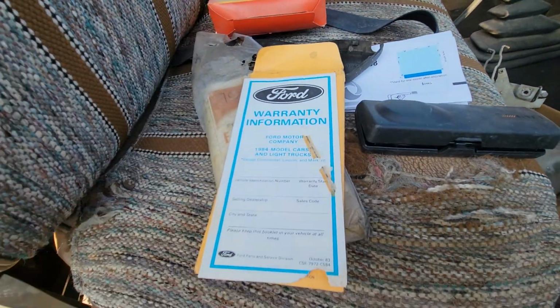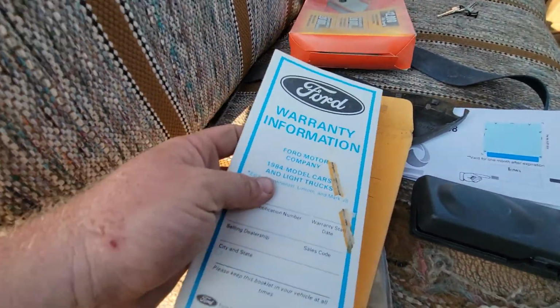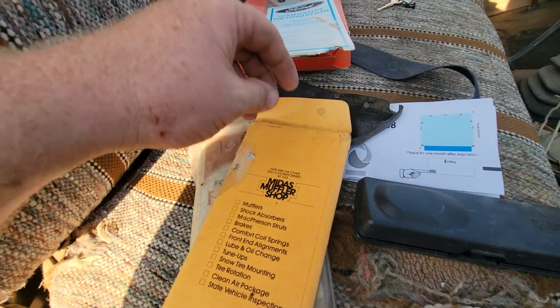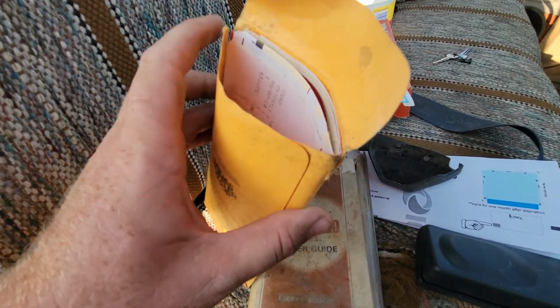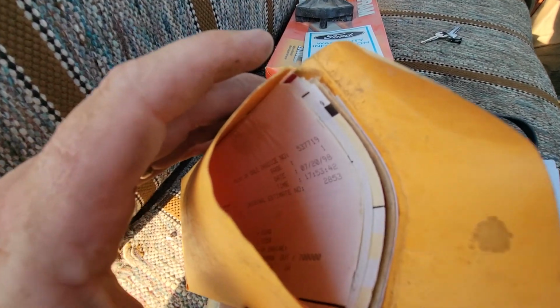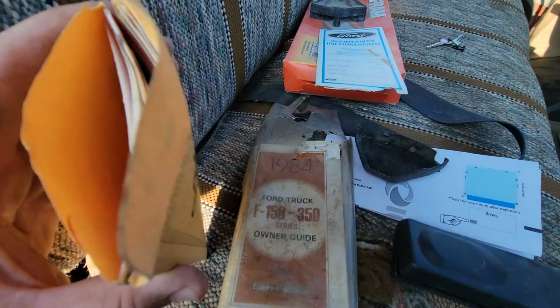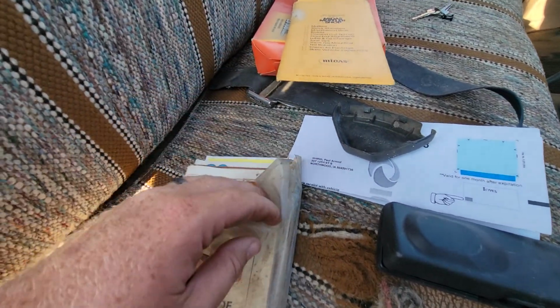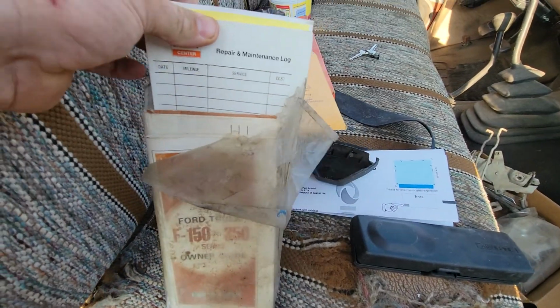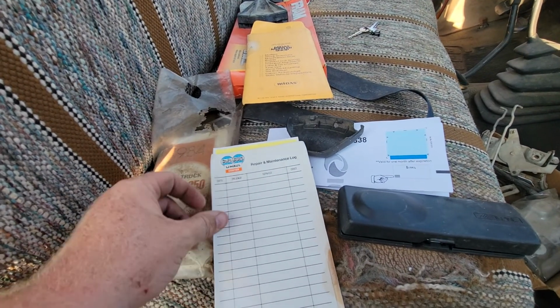Oh, yes. Now if they call me about my extended warranty, I can tell them I got the warranty information. Midas Muffler Shop. Now, I was wondering what year. These were put on in 1998. Wow, I would not have bet that. We'll take a look at the sweet exhaust job that's on this thing too, real quick, soon.